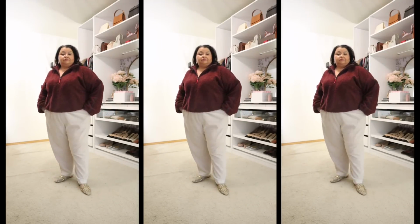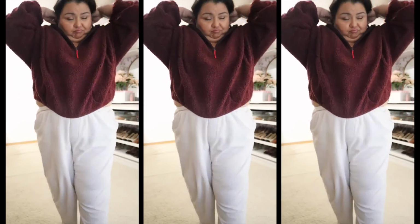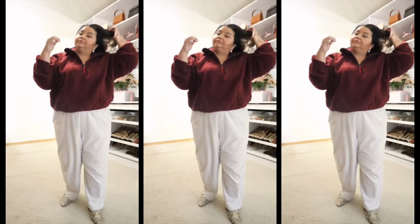And I liked it because of the color, first of all, because I love all things burgundy. But secondly, I really thought it was really cool that it had that finish along the sleeves and along the neck and things like that. And I just felt that it's a really, really nice piece to bring in for the holidays, to be cozy and warm, even if all you're going to do is wear it at home.